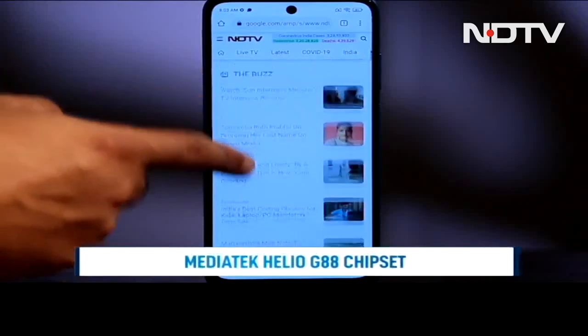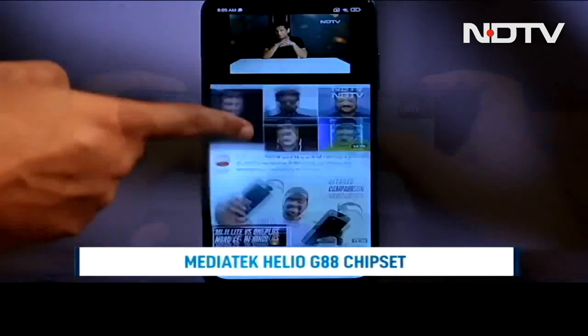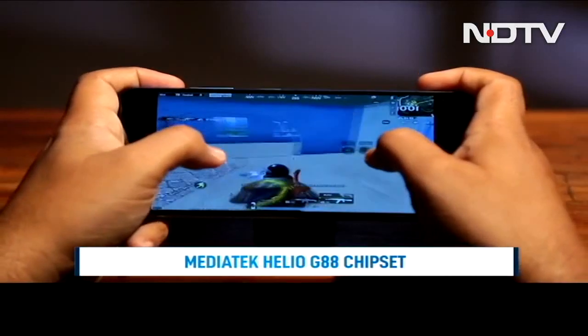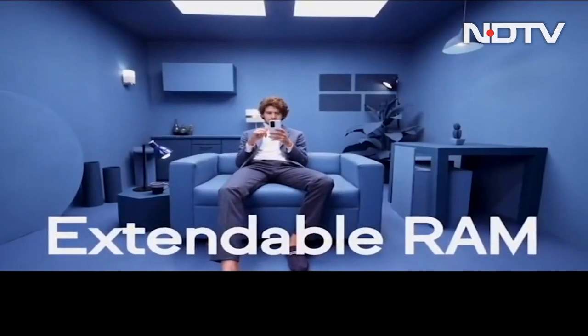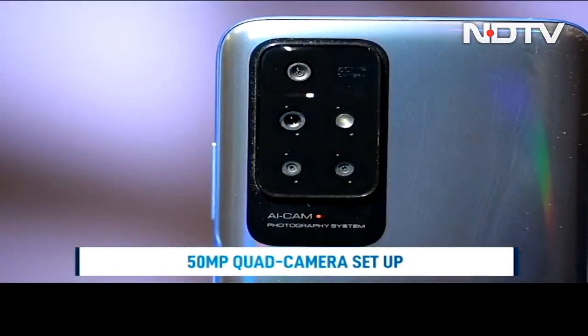Under the hood is a MediaTek HELIO G88 chipset. While day-to-day use is hardly an issue, you might want to turn down a few settings while playing games to ensure smooth gameplay. The phone ships with 4 or 6 GB of RAM, and the latter is what we would recommend. On the imaging side, the star of the show is a 50 megapixel primary camera.